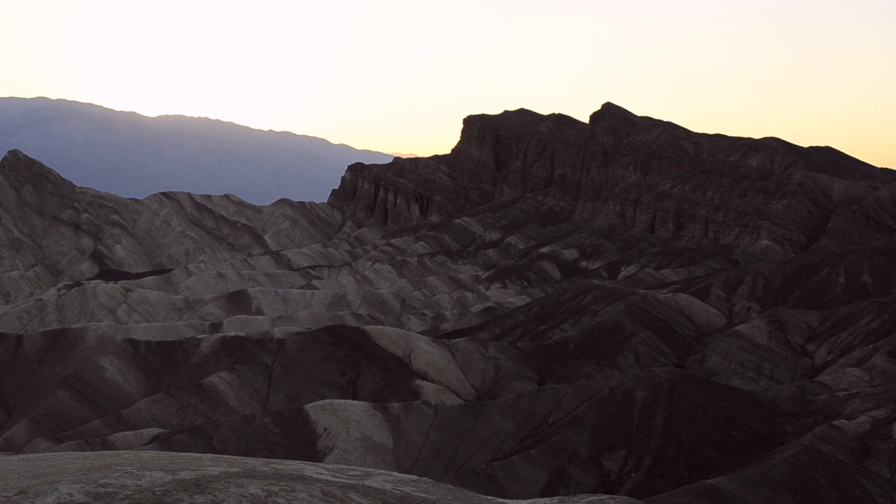As the sun started to disappear behind the ridge, I decided it's time to hit the road. Death Valley is pitch black at night and it's easy to get lost or find yourself off-road, so I packed up and headed home.